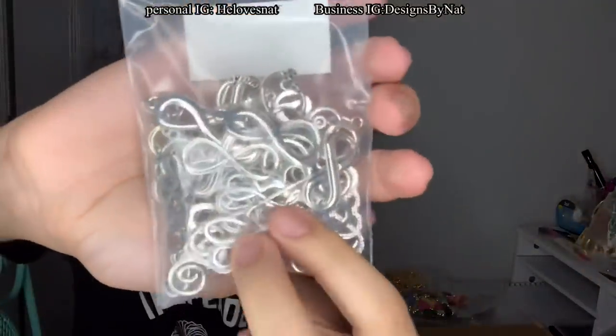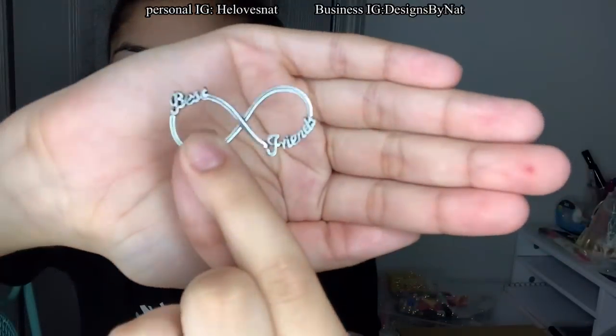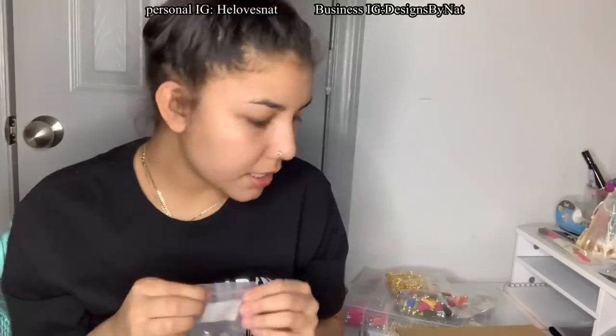But I got that. Then I got these, I don't know how many are in here, but then I got these infinity signs. My mom actually picked these out, and these are so pretty. I'm gonna open these up for you guys too, so you guys will see. All of these will be in my website sometime soon. These are gonna be in my personality bingo. So here's one. It says best friend. That's cute. And these are big. Okay, these are really, really cute. Here's another one that says hope. So yeah, these are really cute.